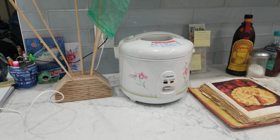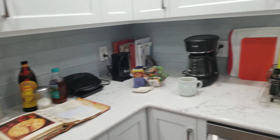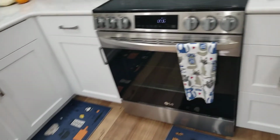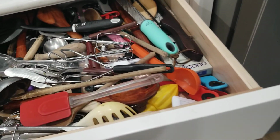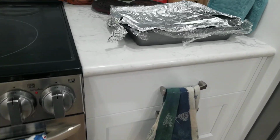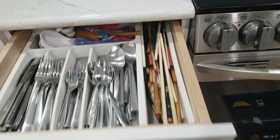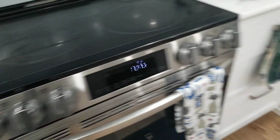Anyways, so let's see. Did new electric. My electrical is a little overloaded, but everything's working, it's not tripping or anything. The drawers too, that was probably the worst example of a drawer to pick. But they're self-closing at a point and soft closing.